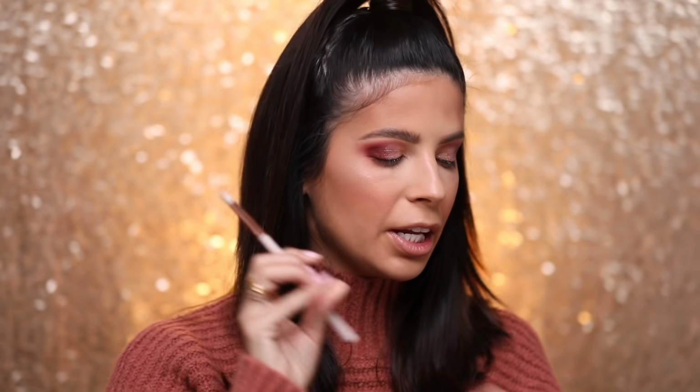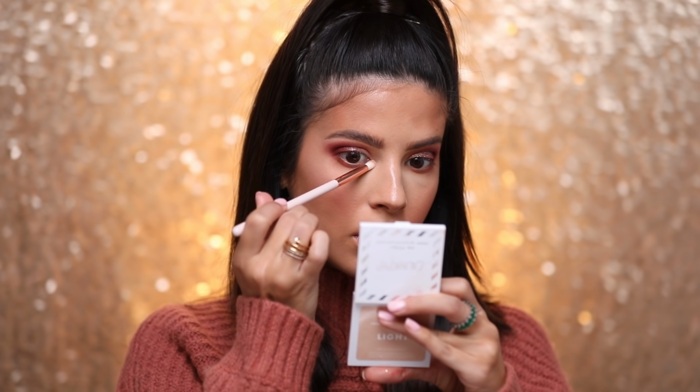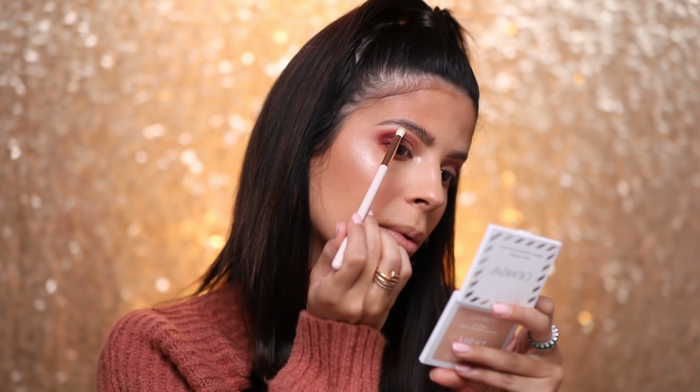And then I'm gonna go with the E21 brush from Colourpop, and I'm gonna go back in with Tardy. And I'm just gonna hit the inner corners of the eyes. You can also use a little bit of the highlight for this. And I'm gonna hit the brow bone.